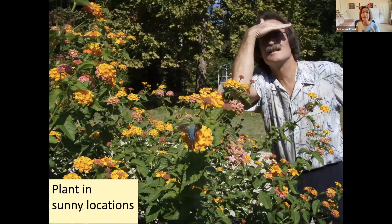You can plant in sunny locations. There's my husband, and there's a long-tailed skipper on the lantana. Lantana is not a native plant, but it's one where the butterflies just love the nectar.